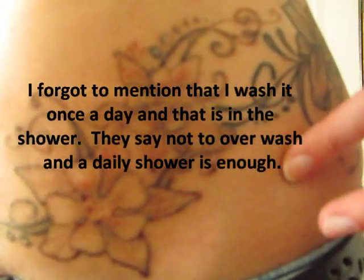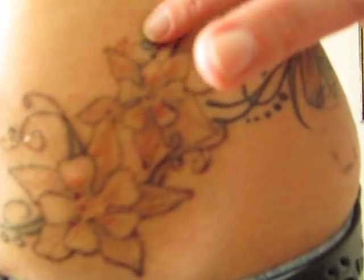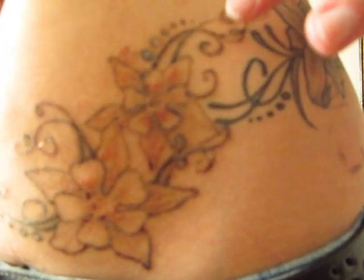The only thing is I have some keloid scars. Here, here, here. Almost all these bumps are keloid scars. And right here and here are keloid scars.